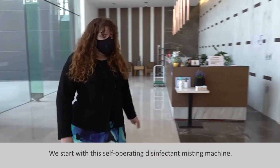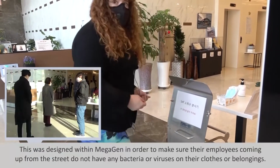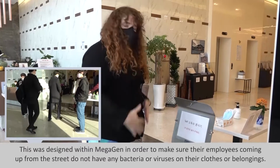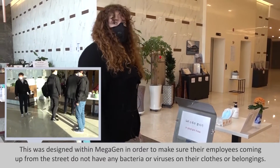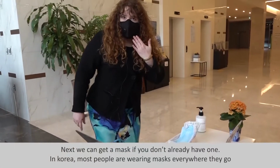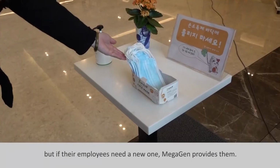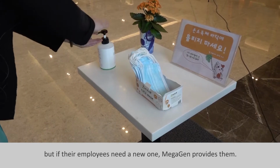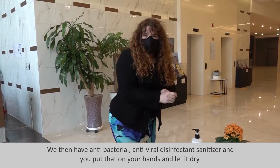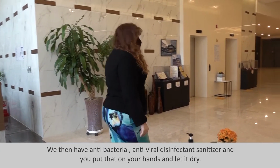We start with the self-operating disinfecting misting machine. This was designed within MIR to make sure that employees coming off the street do not have any bacteria or viruses on their clothes or belongings. Next, we can get a mask if you don't already have one. In Korea, most people are wearing masks everywhere they go, but if employees need a new one, MIR provides them. We then have an antibacterial, antiviral disinfectant sanitizer, and you put that on your hands and let it dry.